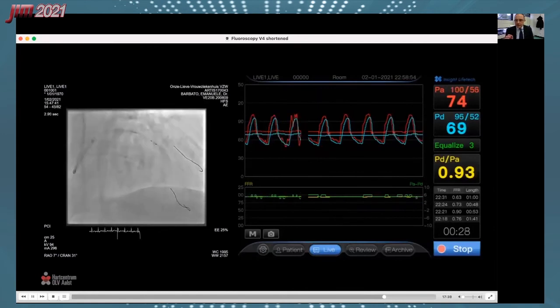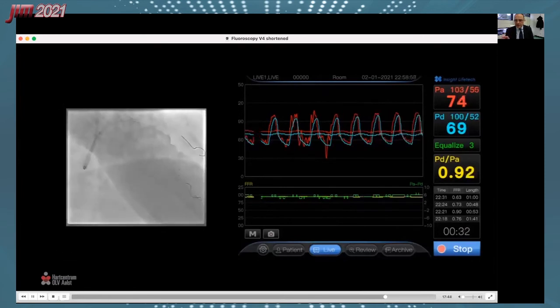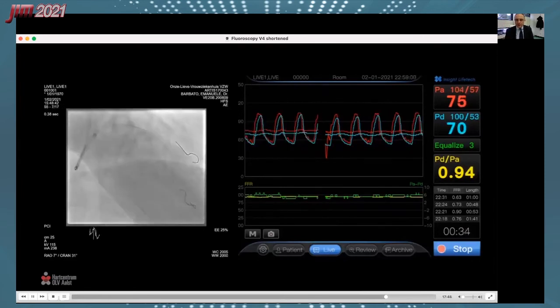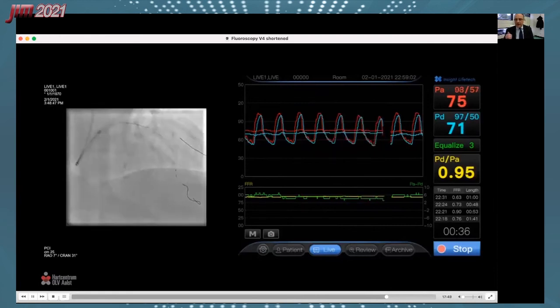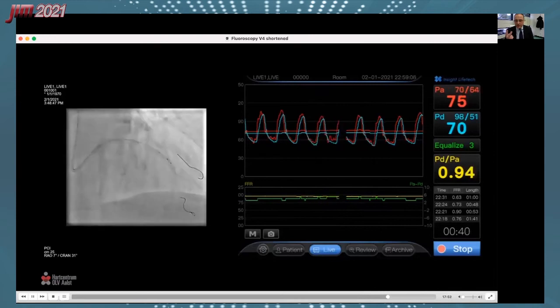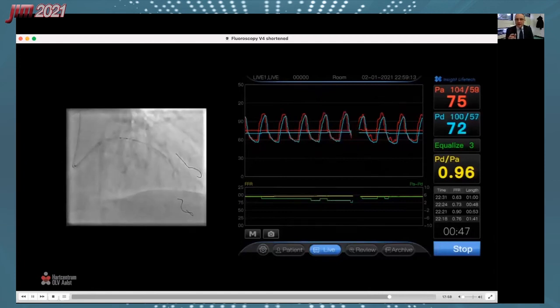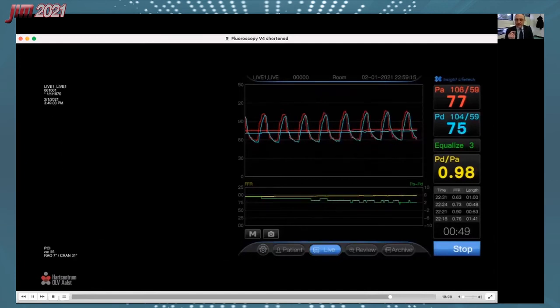So this is the first information. FFR post is 0.93, so way above the ischemic threshold of 0.8. And at this moment, we do the pullback that gives you a second piece of information. How much can I improve this post-PCI FFR? Is there any residual focal gradient that I can treat with an additional stent?